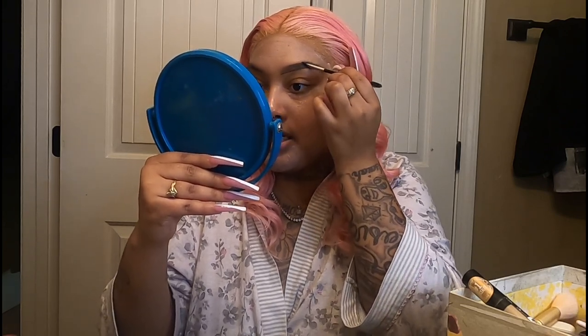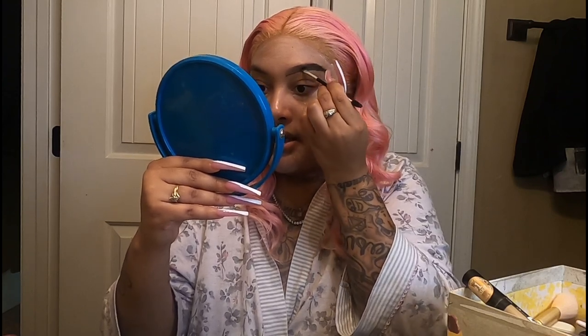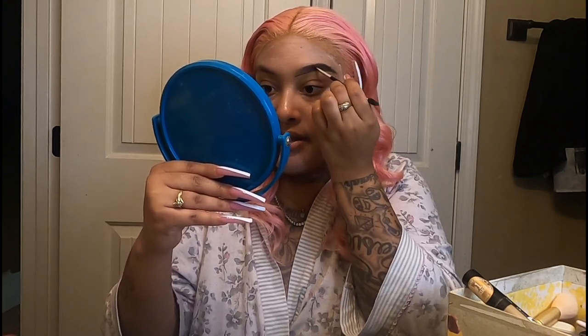So far, this is all I have. Then I go back in, get a little bit, and I always start with the back because that's where I want it to be the darkest. And I just color. That's really all I do, is just color it in. And where I feel like there are light spots from where I outlined the eyebrow, I fill those in.